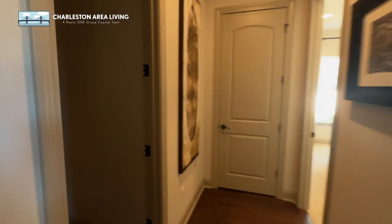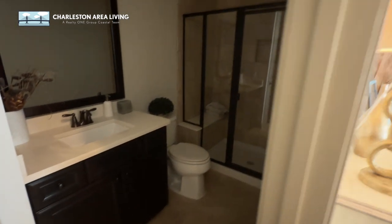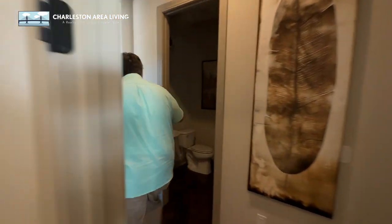You can go shopping, go to restaurants. So here is one of the secondary bedrooms. It has a walk-in closet, and it has its own full bathroom here. So, ensuite bathroom for the guests. And then there's another half bathroom out here, so that if you have other guests that aren't staying with you, they can use this one.